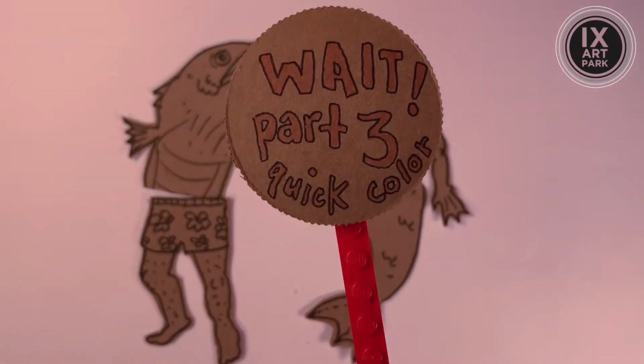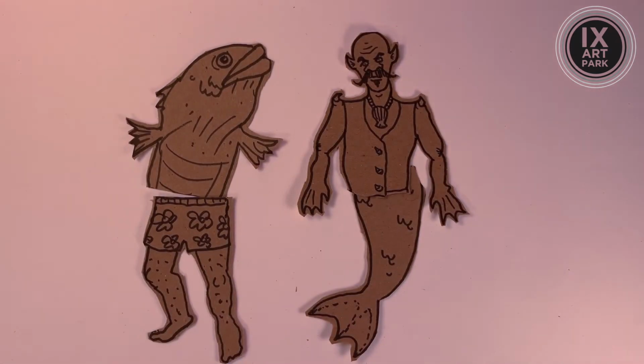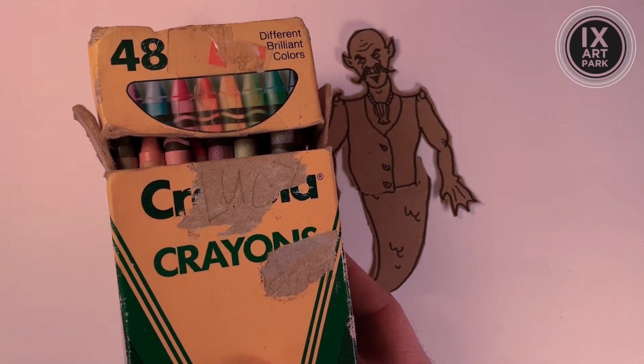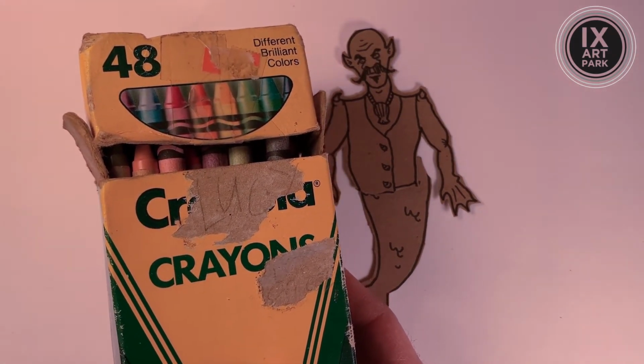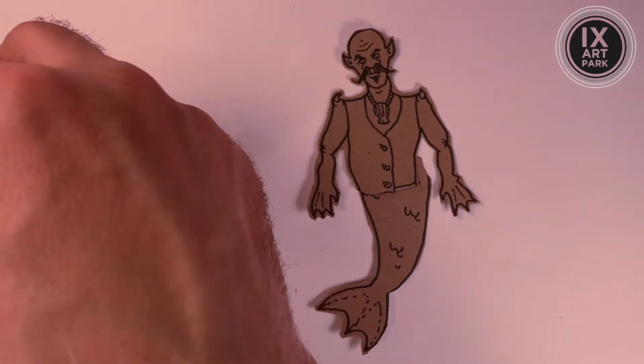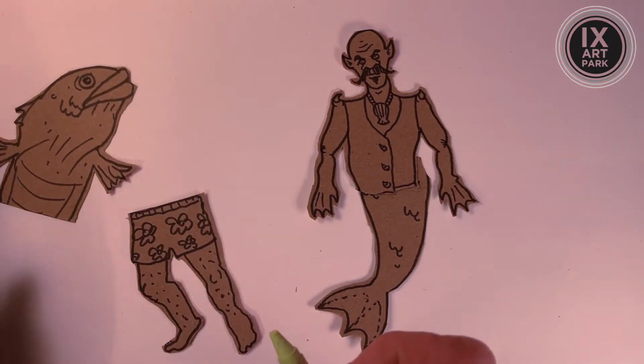Wait. Part 3, quick color. We'll do a little color here. Why not? We can talk about color for a moment. We should talk about color. What am I saying? I've got these, right? Maybe you have something like this around the house. Crayons. These from a small company that's starting to get a little name for itself.